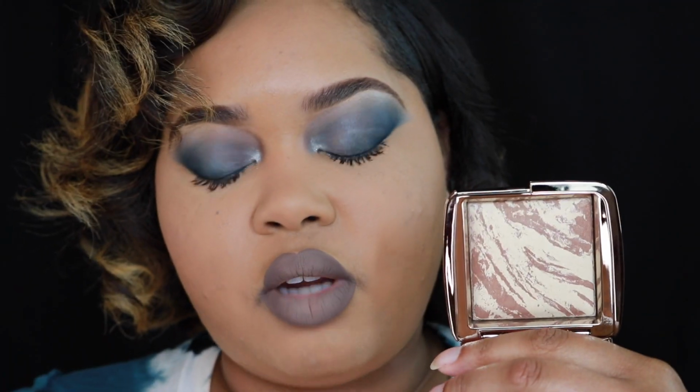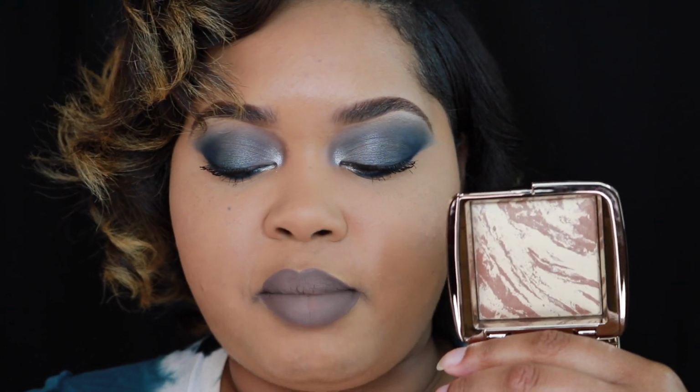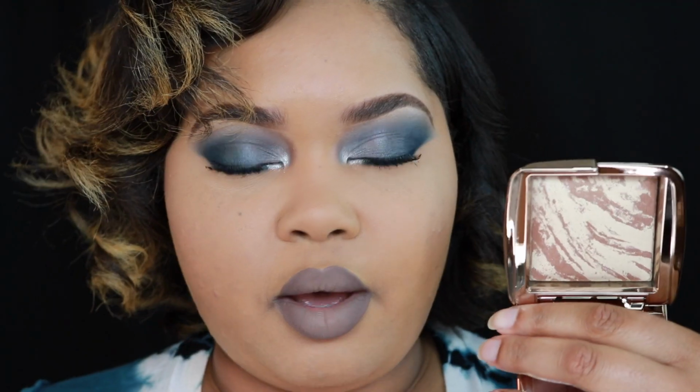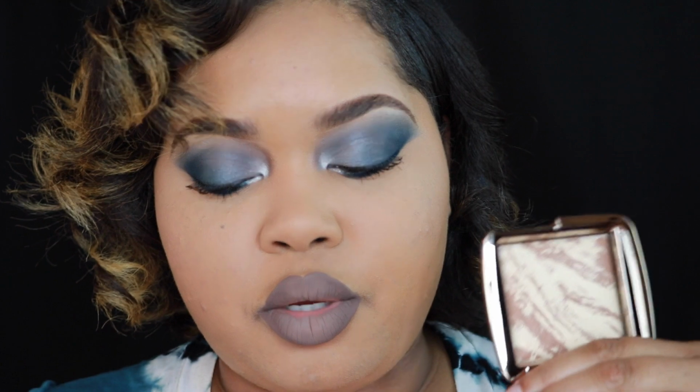There are 4 different colors of this bronzer. This one is described as a cool bronze shade fused with diffuse light to mimic a ray of warm sunlight, and this retails for $50. So of the new colors, this one is one, and then they had one more which was called Nude Bronze Light, and that one just looked like it was just too light for my complexion, so let's see if this one works.